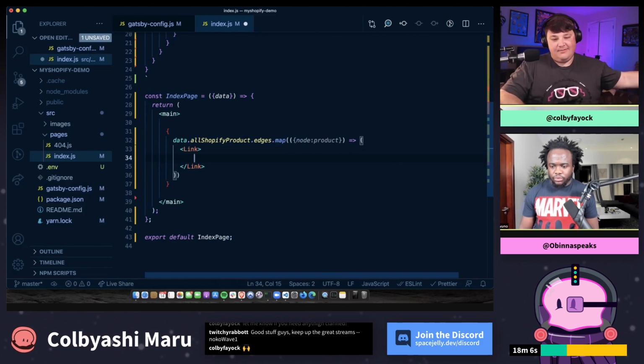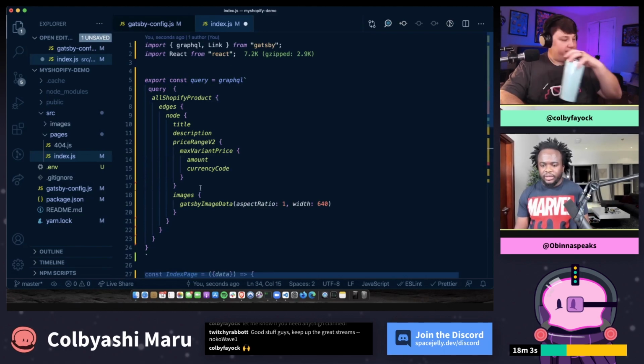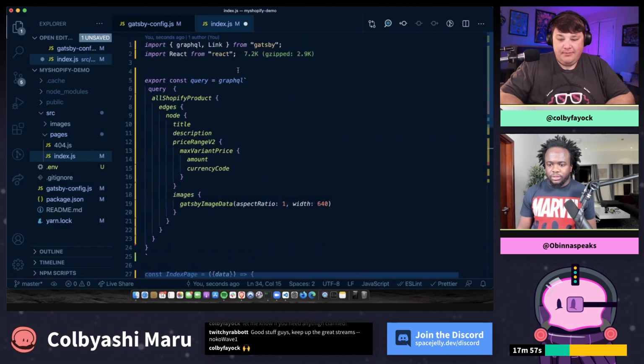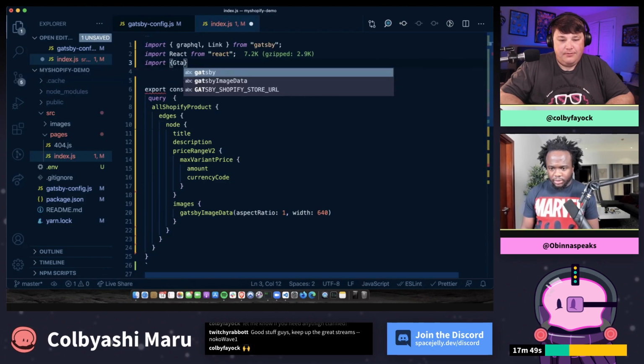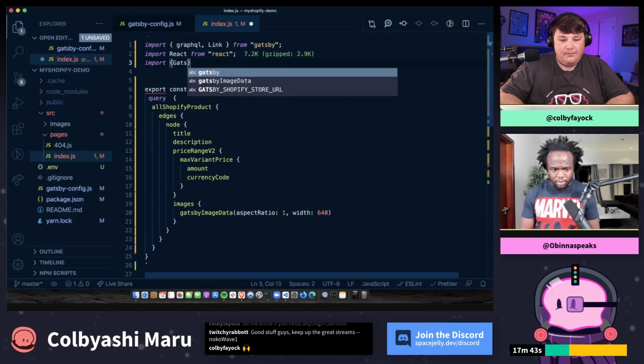Since we have this here, we will want to do something else. I told you we have an image here, and I just want to show the images first. So I'm going to import the Gatsby image component from, oh, let me see. Yes, Gatsby, let me see.